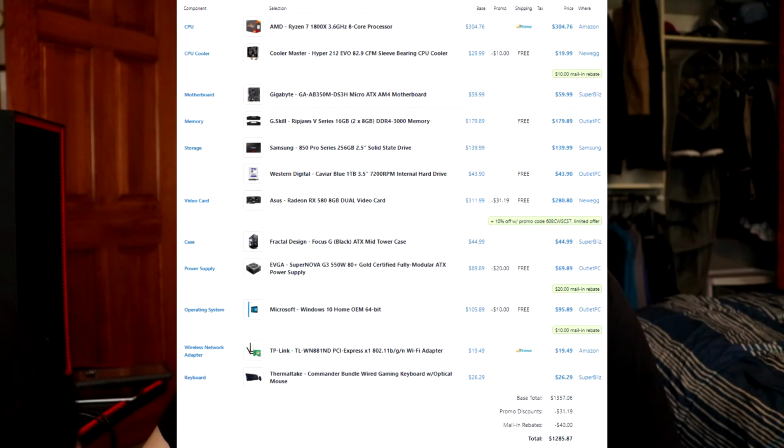So next up we have the Dell PC, which was $1,100, and it had a Ryzen 7 1800X, 16GB of RAM, a 1TB hard drive, and a 256GB SSD, and an RX 480. And the PC comparable to it was $1,248.24, which means the Dell PC is $148.24 cheaper than the PC part picker one.